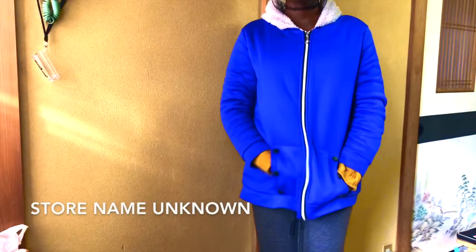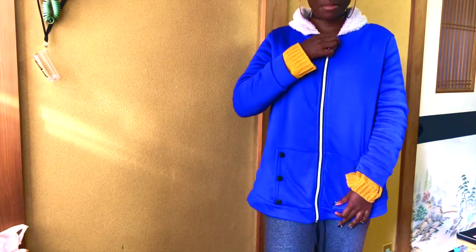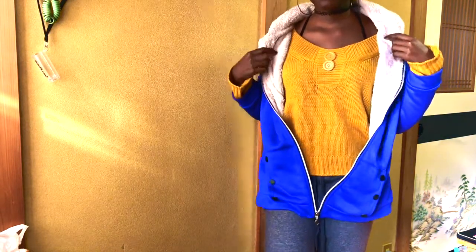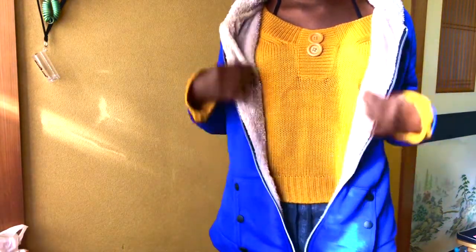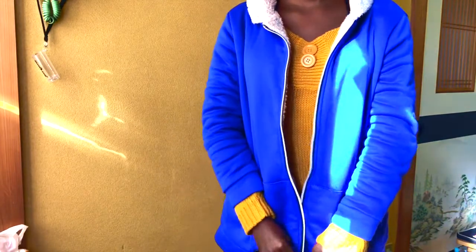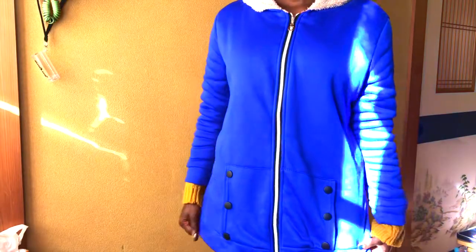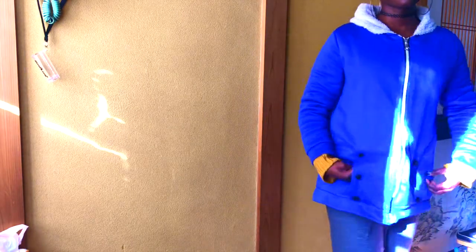So I'm gonna start off with what I'm wearing right now, and it is this blue hoodie. It has like a fur, I don't know if I should say fur or wool material inside, but it's really, really soft, and surprisingly it keeps me warm. It keeps me really warm. The only thing I don't like about this is that the pockets are really small, and the sleeves are a little bit too short. I wish they were a little bit longer.